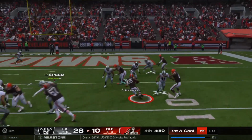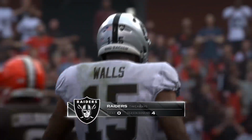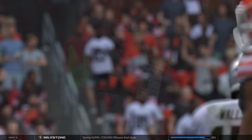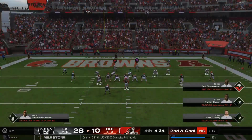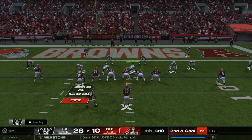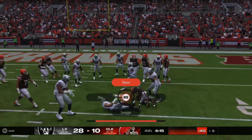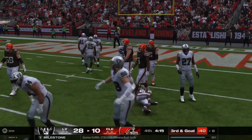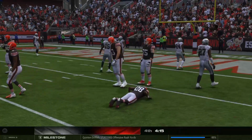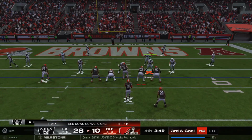Out of the gun, they'll give it to him inside. What a hit! He gets flattened to the ground. He'll get 3, but much work left for him on second and goal. Set up. Another chance for him. And he's brought down for a loss. Running back on the option. Line of scrimmage. The play lost a yard. So now, here's third and goal.